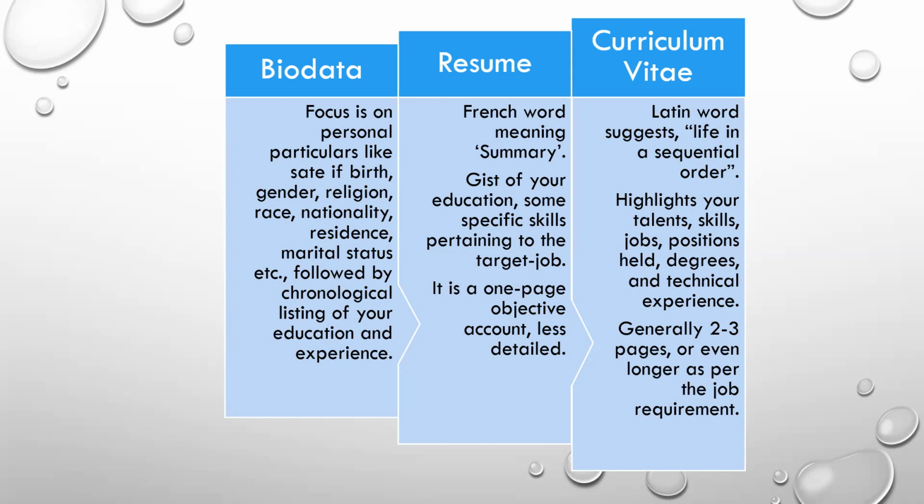The biodata is not common in the international market where personal information like your age, gender, religion, etc. may not be significant. Then, resume. This is a French word meaning summary. That is talking about the gist of your education, skills, and employment when applying for a new job.